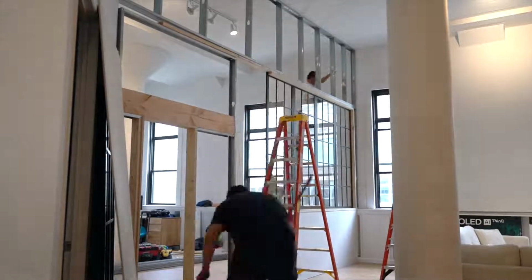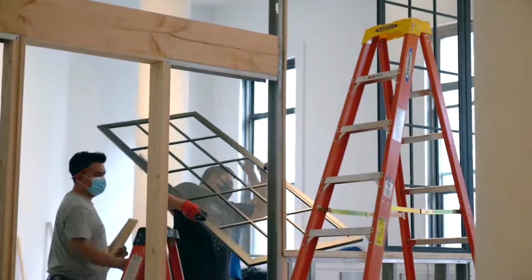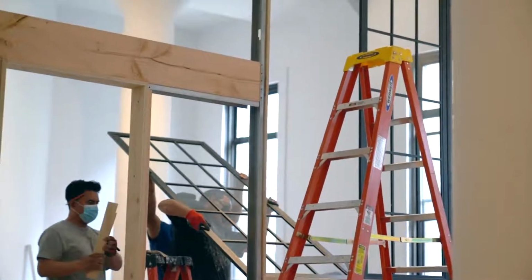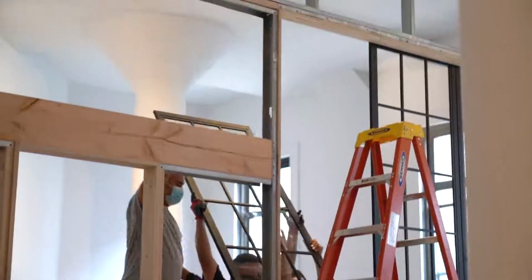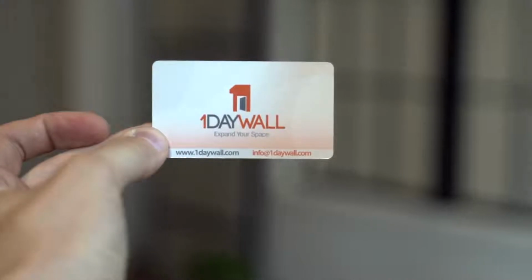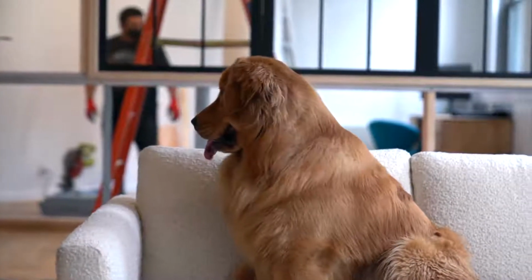They are absolutely crushing this build. The final factory window, the 5th window, is just being installed right now. And I was recommended this company by a buddy of mine, Brett Conti. They built a wall in his apartment, and the name of this company is called 1daywall. But for this one, they said it may take 2 days just because, like I mentioned, they told me that this is their biggest project yet.